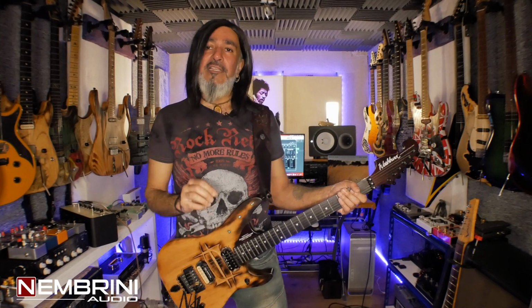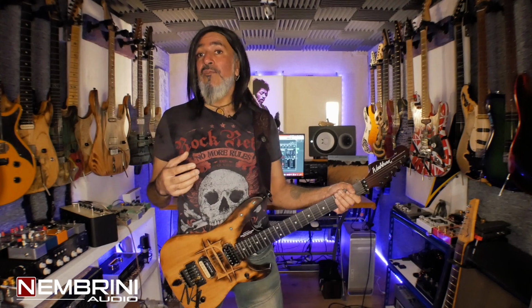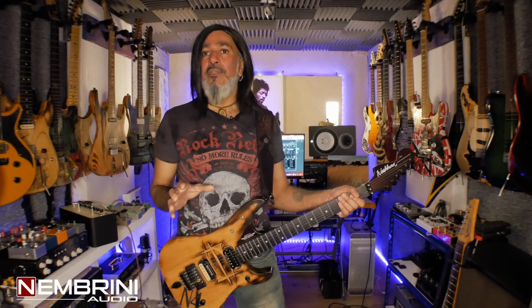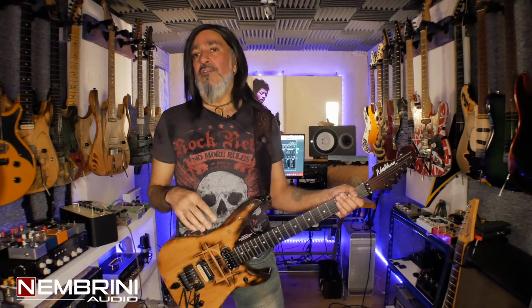The plugin is very versatile. There are so many sounds in it, especially with all of the parameters you can change on the actual preamp unit. The power amp sounds great as well. It's a really good emulation of a tube power amp.